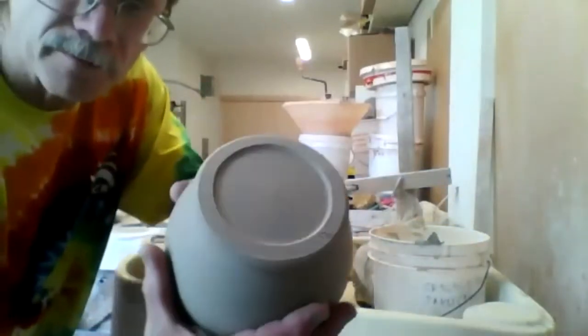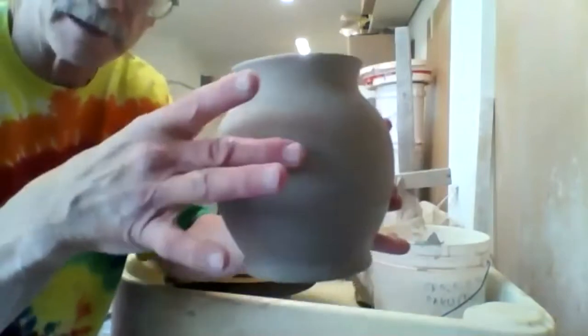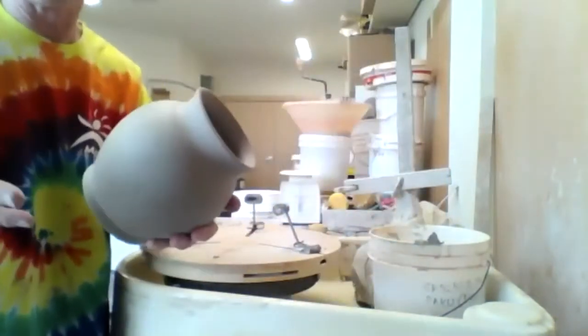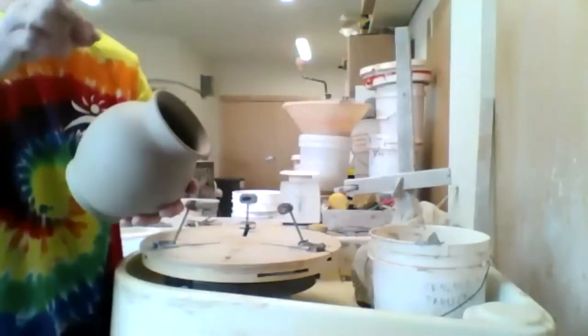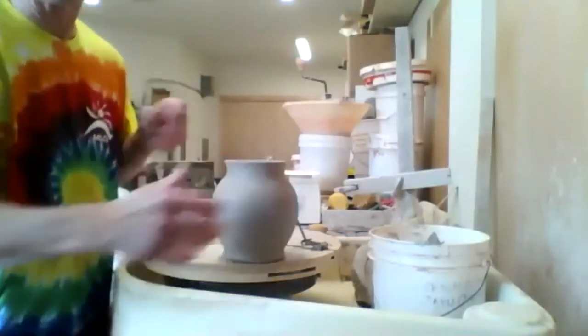This is what we ended up with. A foot that looks like that. Has a beautiful round edge to it. And a vase that looks like that. That vase can be decorated on the outside any way possible at this point. You could cut stars into it. You could add things to it. You'll see, I'll run you over here real quick.